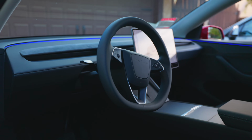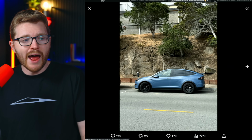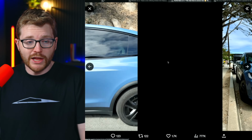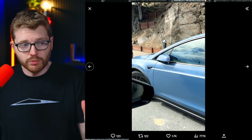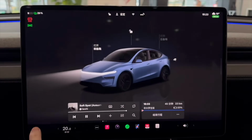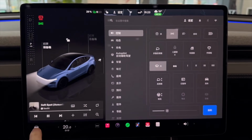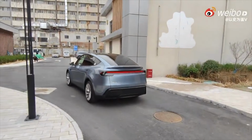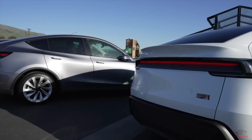Something else, I'll come back to the Model X more in a minute with the Model S, but given the fact that the Model S and Model X look to have, let's just say, glacier blue, which looks very similar to the glacier blue color of the Model Y over in China, it seems like Tesla is making good on their promise of a few months ago that they're going to unify their color palette across different markets.